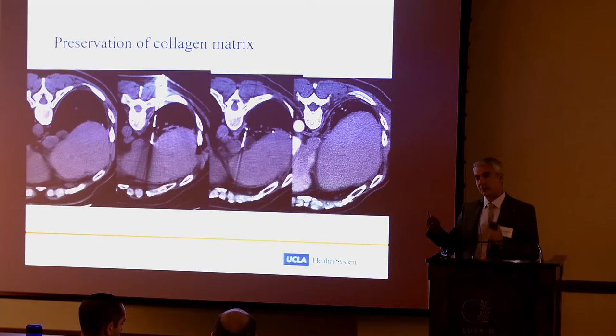Not all patients are candidates for local control, and for some of our patients, systemic therapy is needed. We do try to reserve it for later. And there's a potential use of cryo as an immune stimulator.